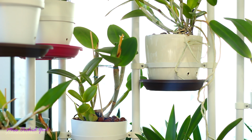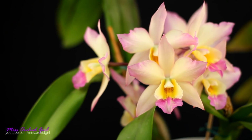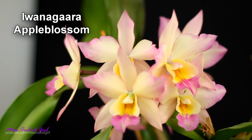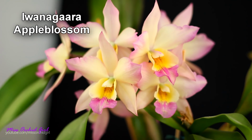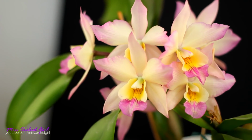this Cattleya orchid. And the second core Cattleya, this is an intergeneric. It's the Iwanagaara or Iwanagaara, depending how you pronounce things in your language, Appleblossom. I find this to be a staple not only for me, but for other people as well. It is one of the easiest Cattleyas you can own.